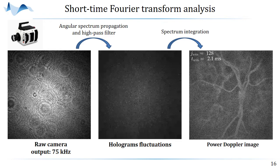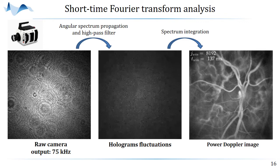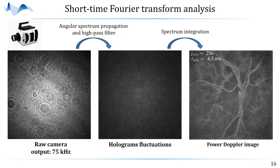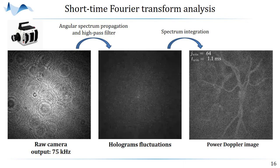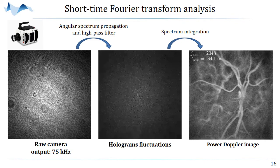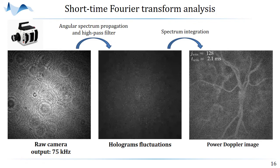The raw images look something like the images on the left. It's almost only power coming from the reference arm. We do the numerical propagation and we look at image-to-image fluctuations. It's something like the movie in the middle, that is hologram fluctuations. And when we combine many frames, we're able to increase the signal-to-noise ratio of these very tiny fluctuations and construct a power Doppler image of higher quality.